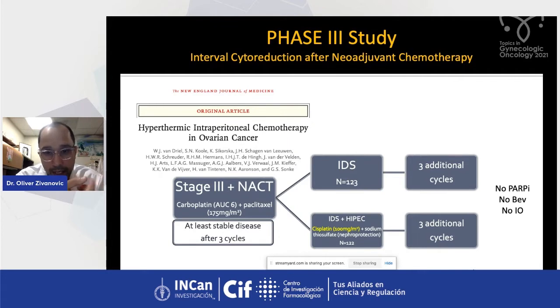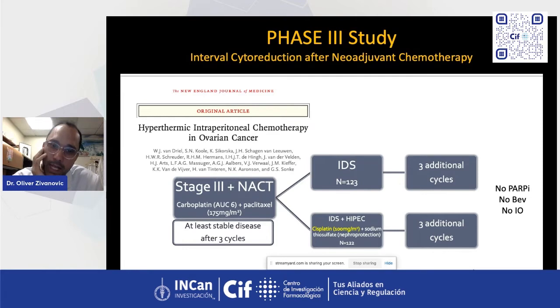with HIPEC, and the drug used was cisplatin at a dose of 100 milligrams per meter squared, followed by 3 additional cycles. When this study was conducted and performed, no PARP inhibitors were used, and no bevacizumab was used, and no immunotherapy was used. So this is clearly not the contemporary setting of treatment that we're using nowadays.